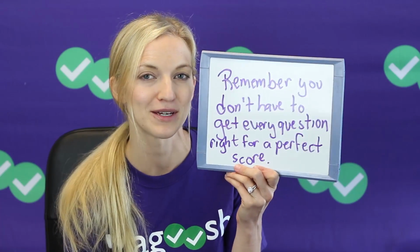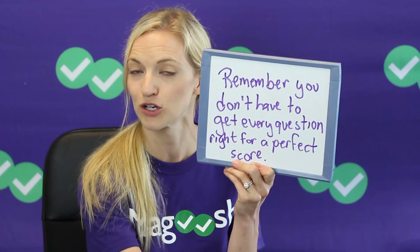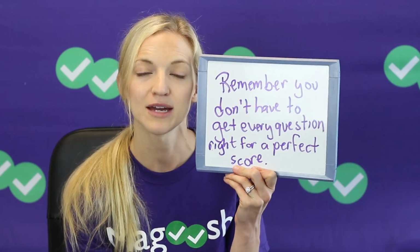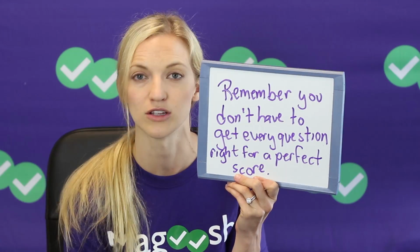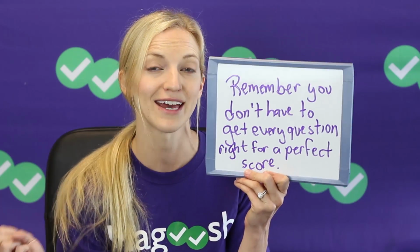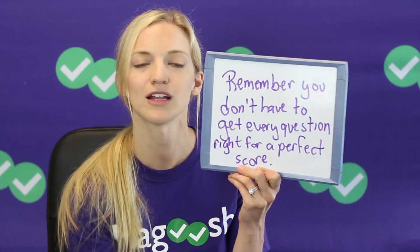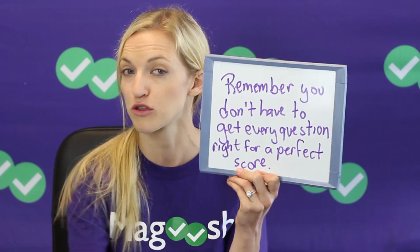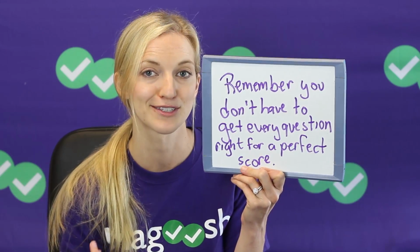Tip number 2 is remember that you don't have to get every question right for a perfect score. This is really nice because with the ACT, when you're talking about a composite perfect score of 36, that means you can actually get a 36 on a couple sections and a 35 on another couple sections and still get a 36 because that 35.5 is going to round up. Or you could get a 36 on 3 sections and a 34 on the 4th section, and still get a perfect score.